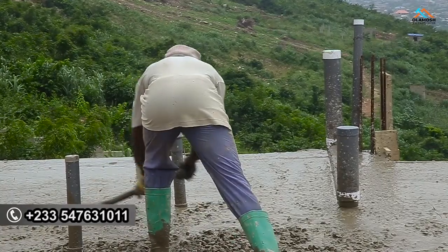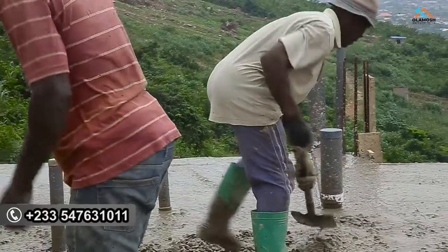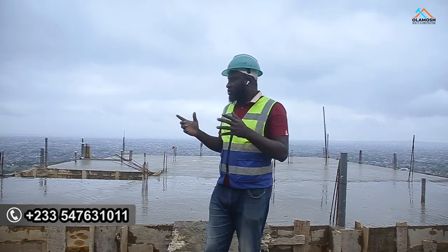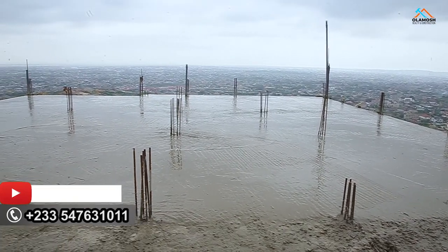So after 4 hours of work, we went on a short break, which is a 40-minute break, just for the workers to rest, while we are also sourcing for water. At this time, we are not having water, so we need to source for water. So that is how we were able to go for the short break. Then after that, we'll come back.